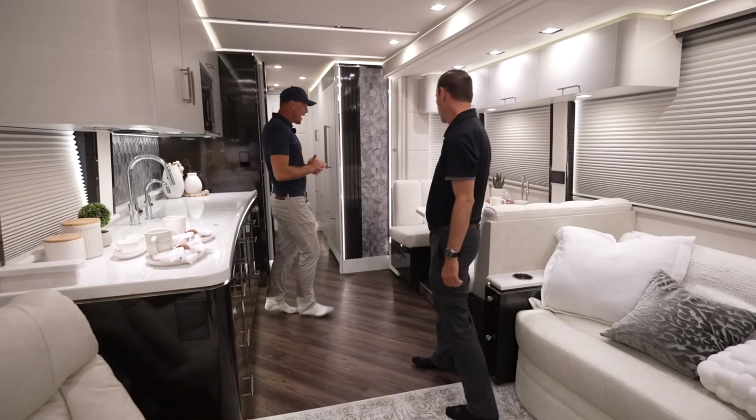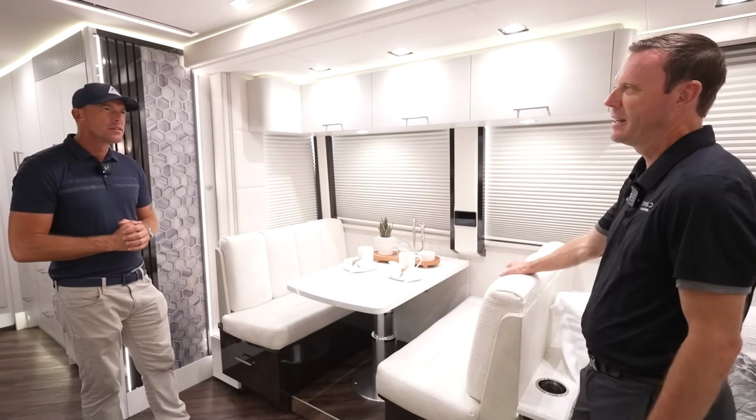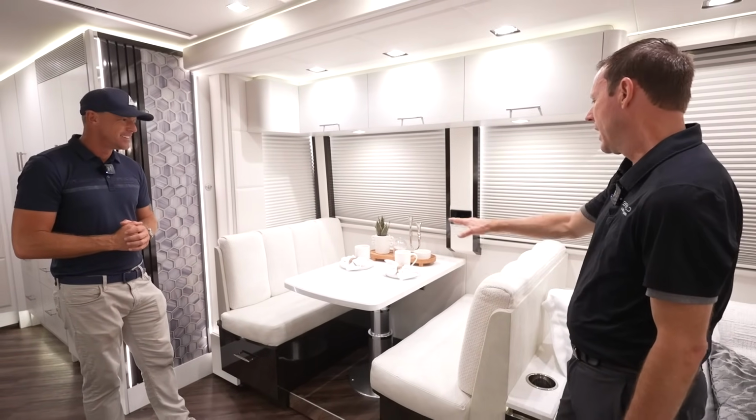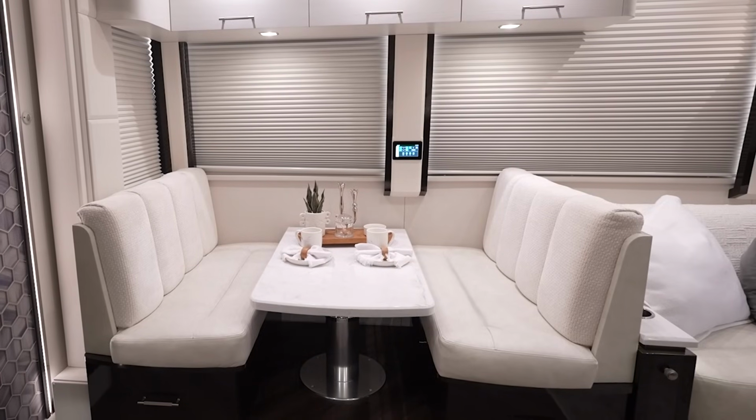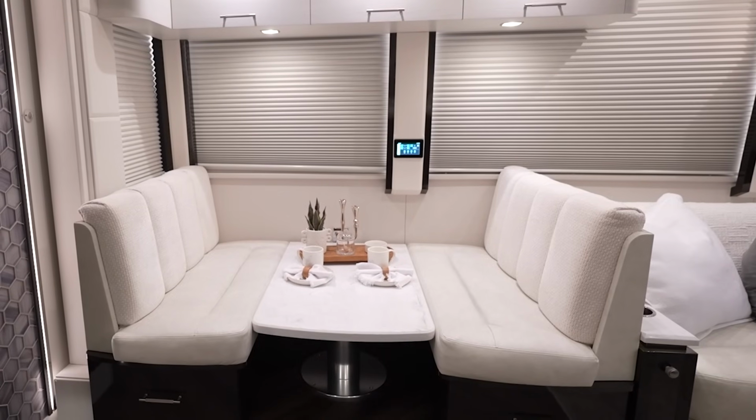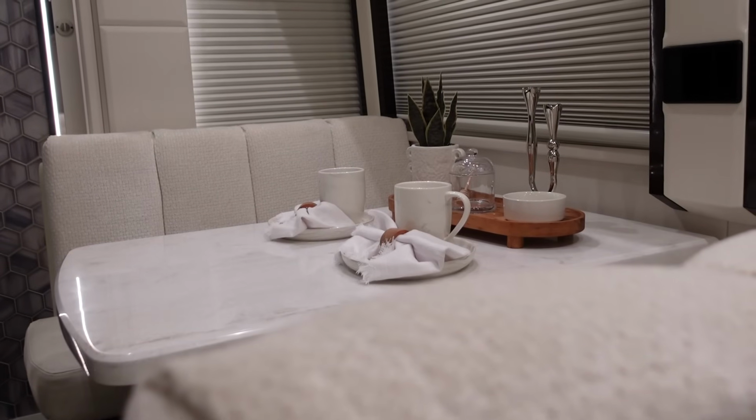Now, coming back here to your dinette, you actually do have a different material for the backing here. A heavier material, and then we like to do the leather seats in there. You can slide in and slide out a little easier. So it's a nice dinette. This dinette will make down into a bed. There's a cushion that'll go there, so if you had a grandchild or somebody staying with you, they can sleep there.